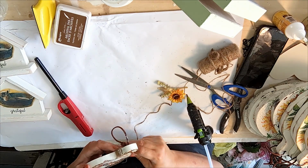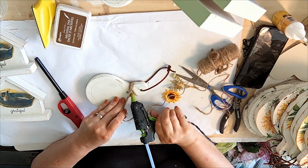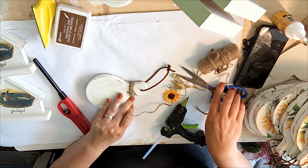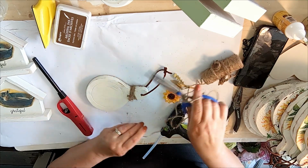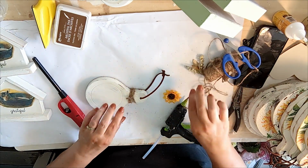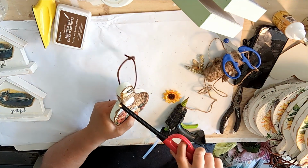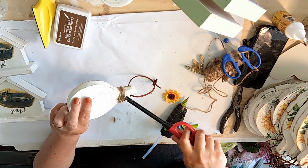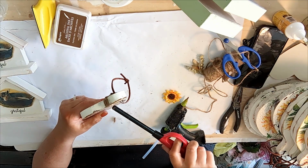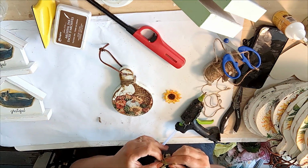You see I tacked it to the back with hot glue. Now I'm wrapping it around. And when I'm ready to end, I will tack it down the same way with hot glue. Then I'll trim that edge off. And then I come in with my lighter there, and you'll see that I singe off all those stray hairs. And that's just so it looks neater and more finished. I like for things to have a rustic appearance, but I really don't want them to be rustic. Let's just put it that way.